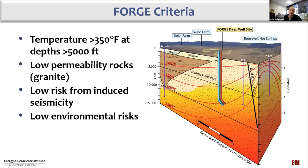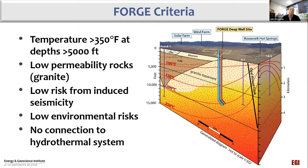Low environmental risks. This is really in a desert area, very little wildlife, no agricultural activity other than some pig farming, but that happens in barns rather than on the landscape, and no potable water. That's really relevant here. And then as we've mentioned, there's no interaction with a conventional hydrothermal system.